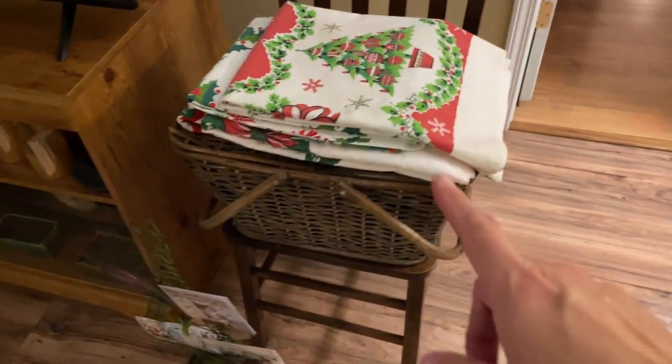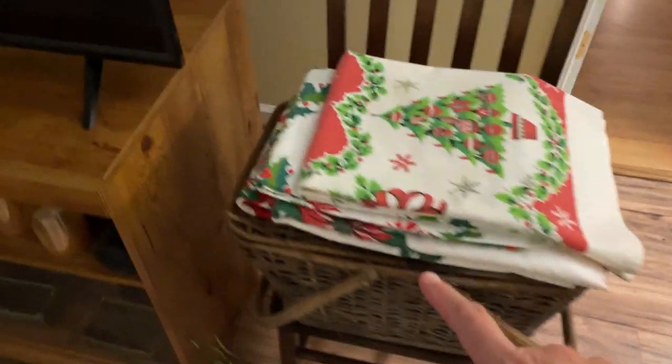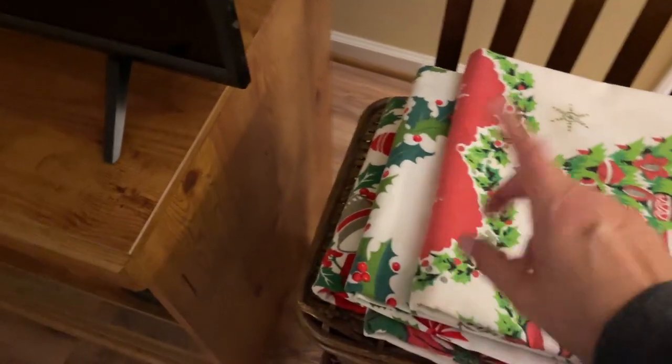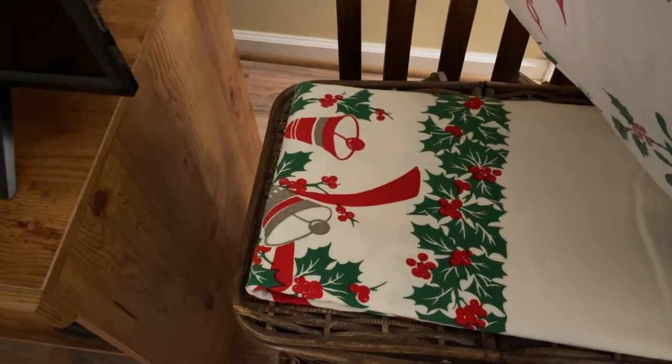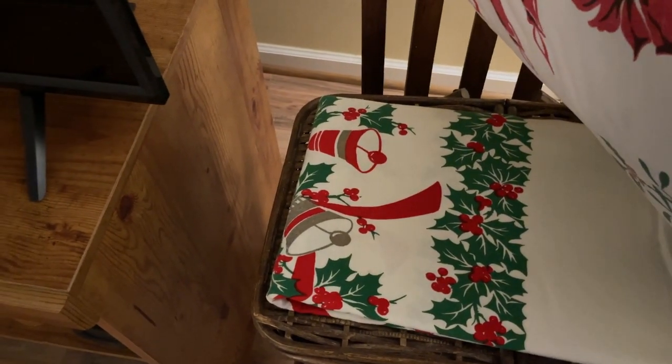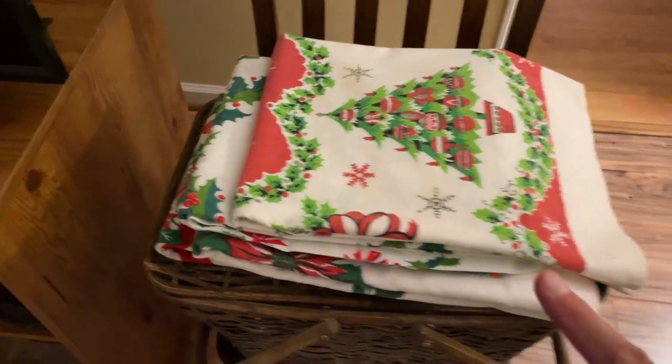This is some of my favorite things right here: vintage tablecloths, vintage linen, vintage cloth. I really like that. These were collected from estate sales. This one came from an estate sale here in my hometown. It actually fits my table, and it's in perfect condition. No stains, no rips, no holes. But I'm not using them this year, but I do want them displayed. So we folded them up and put them on the top of that basket.